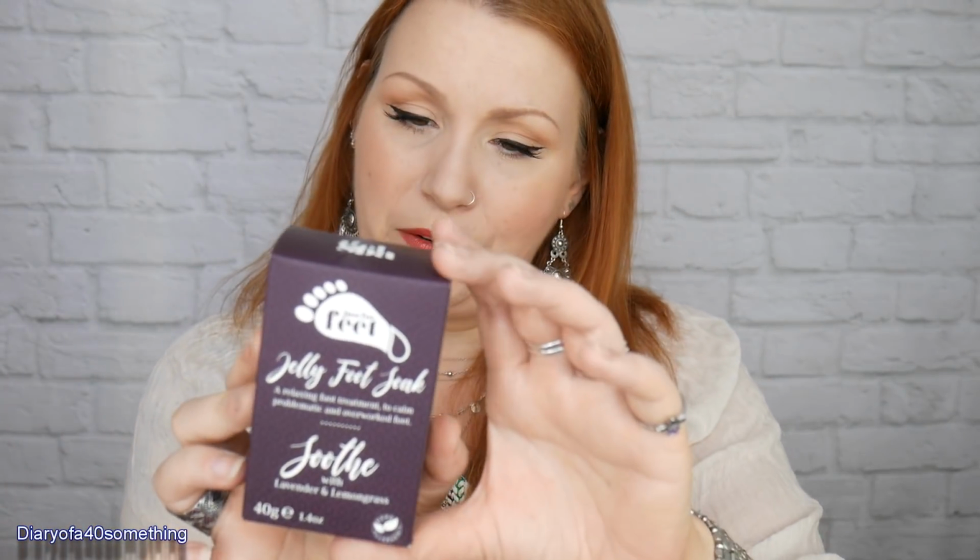What's this? Just for feet. So this is, oh, Jelly Foot Soak, a relaxing foot treatment to calm problematic and overworked feet. Soothe with lavender and lemongrass, and this is a 40-gram box.